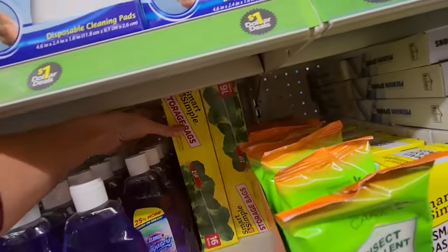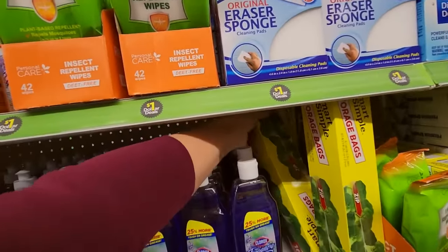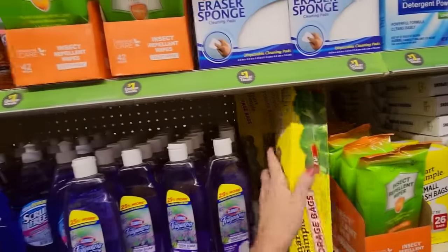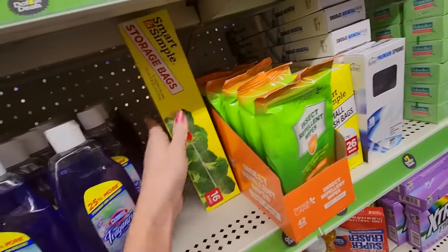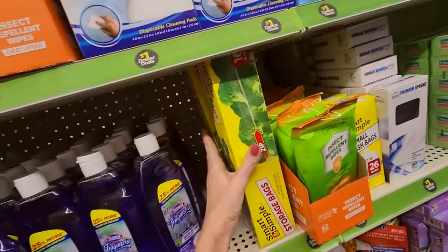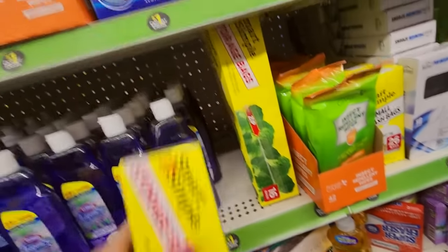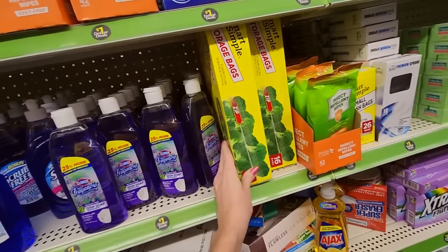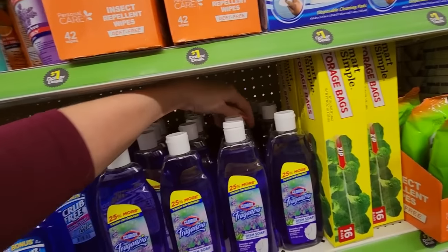Storage bags, and look, they got to do the limbo to get out of there. They're too tall for this shelf. Got them stuck under my arm. This way. I crushed that one between my thighs. I've been working out too hard. I crushed it a little bit without meaning to. I don't know my own strength. Okay.